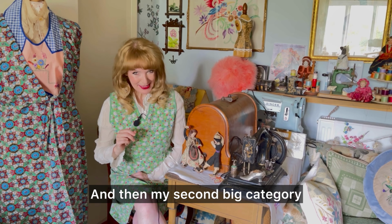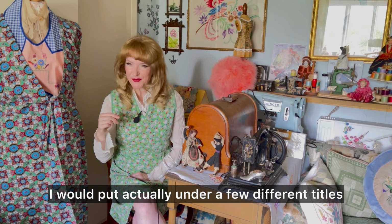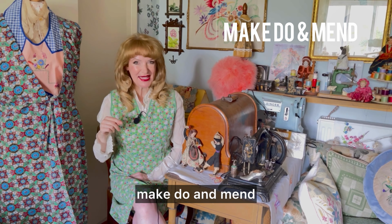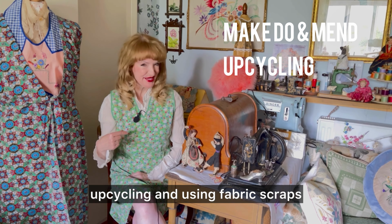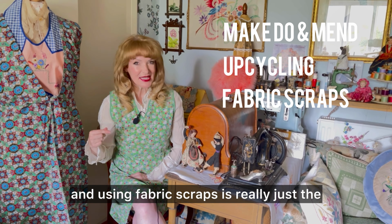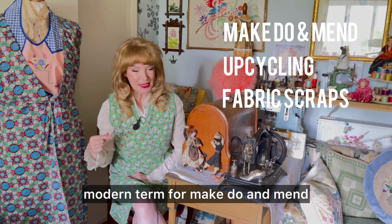My second big category, I would put actually under a few different titles, all of which blend together. Make, do and mend, upcycling and using fabric scraps. In fact, upcycling and using fabric scraps is really just the modern term for make, do and mend.